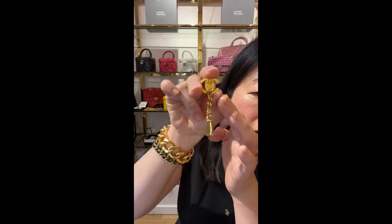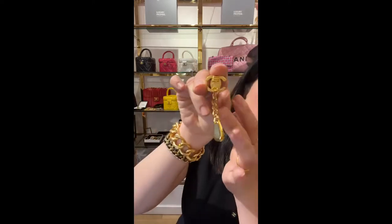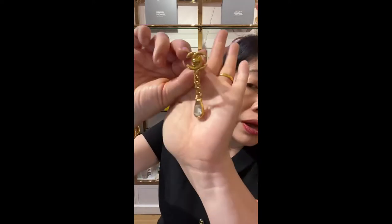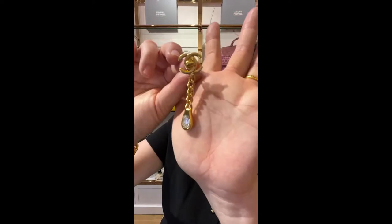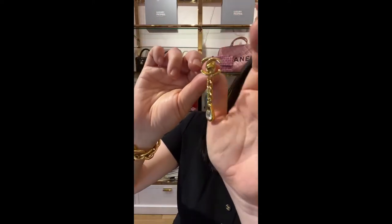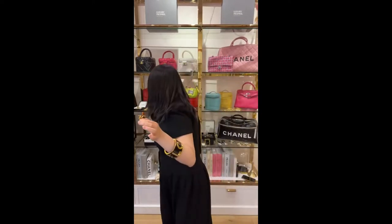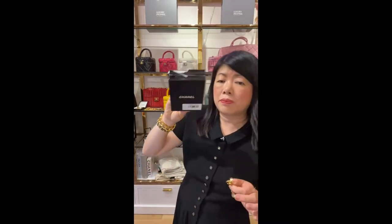No loss of gilding or any tarnish to these, and these are signed 97A, so 1997 autumn collection, and the rhinestones are intact, and like I said, there's just no loss of gilding. And I think these earrings come with a Chanel box. Yes. So let me just quickly show you the box. So they come with a box.